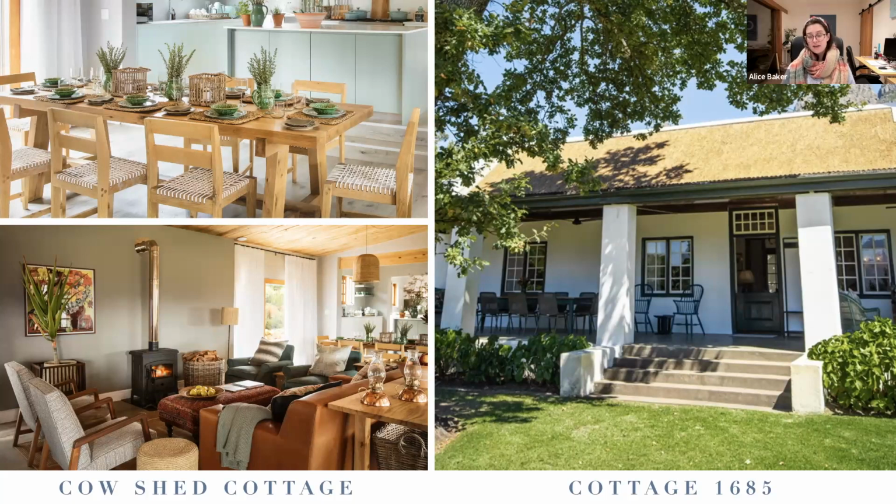Cottage 1685 is the original cottage on the property. It's a South African National Heritage Site, and they've really kept that old charm to it whilst still renovating it over the years. It's got that beautiful original thatch there. And it's set across the main cottage and then a little annex as well, and it has a private pool up here too, so it can sleep up to 10, and it's a really great option for a multi-gen family.